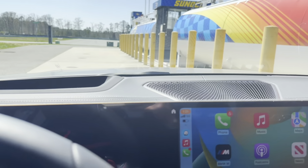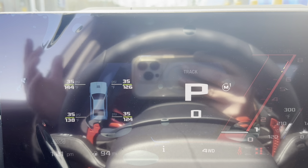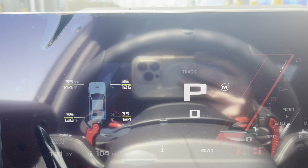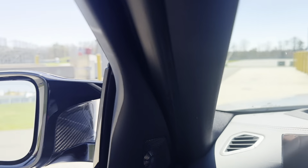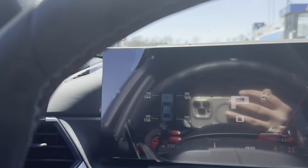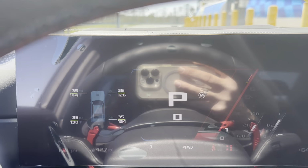All right, so we came off, we're filling up, but here's my tire pressure, hot pressure and temps coming off the track. As you can see, left side's a little bit hotter than the right. That's because we have a lot of right-hand turns here, but beautiful day, about 68 degrees, not a cloud in the sky. So there you have it, tire temp, tire pressure, filling up on gas, and we're going out for the next session.